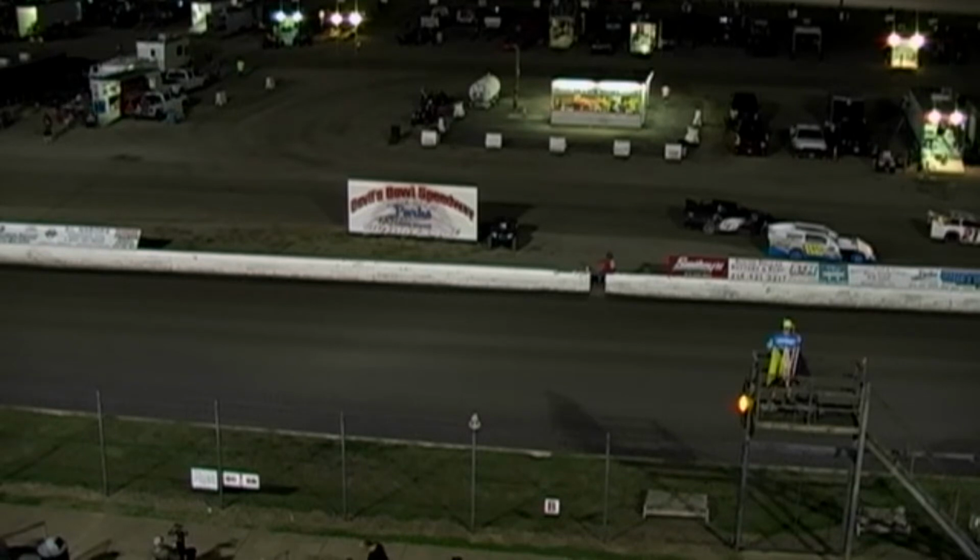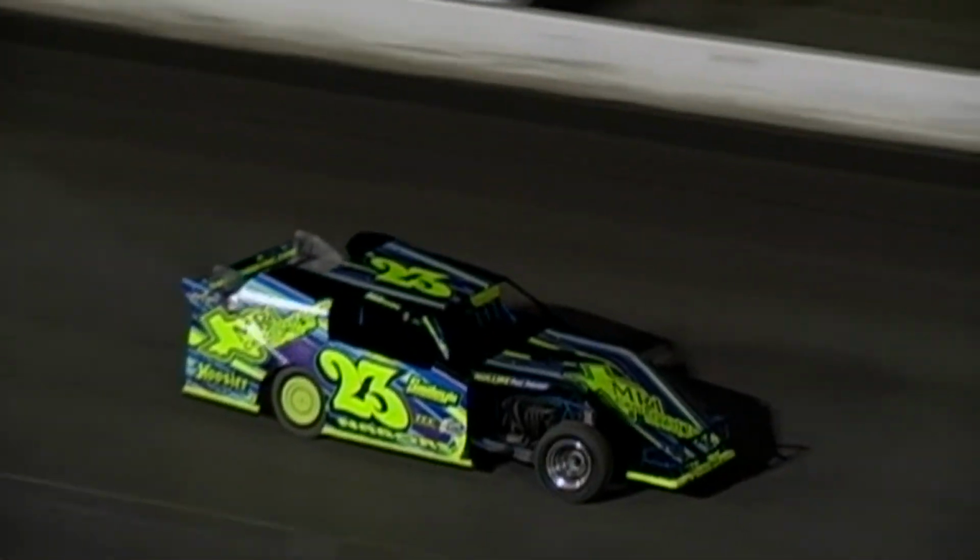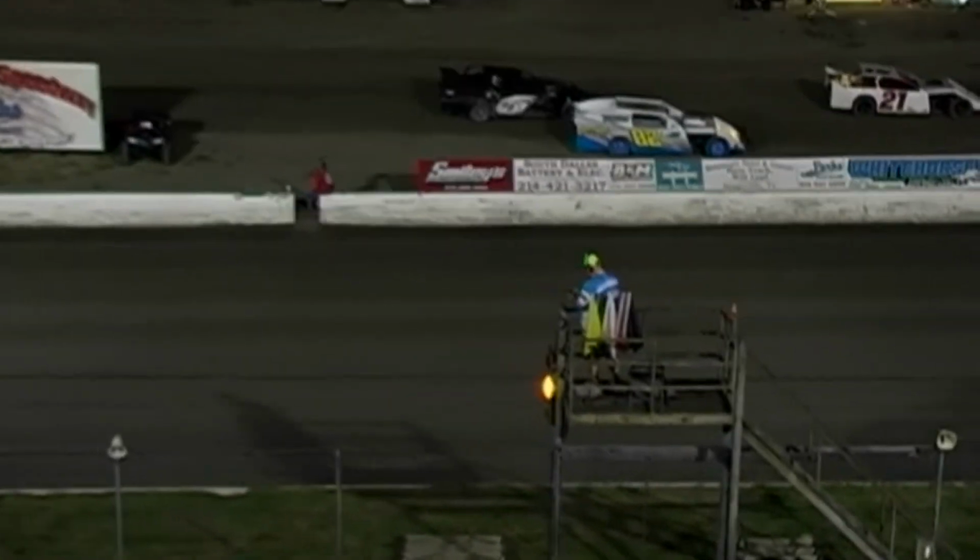So your winner, the number 23, here he comes down the front straightaway. That's going to be Stephen Neighbors, making it 2 in a row here at Devil's Bowl Speedway. Second place goes to the 84 of Tom Lorenz. Third, going to the 41 JR of Seth McMacken. 4th spot going to the number 4 car.